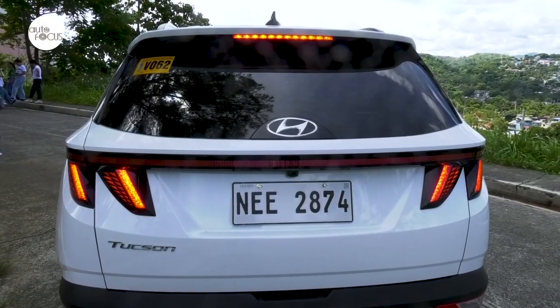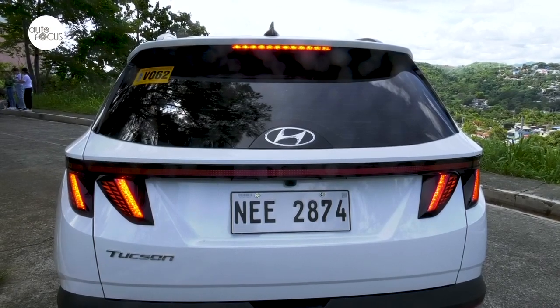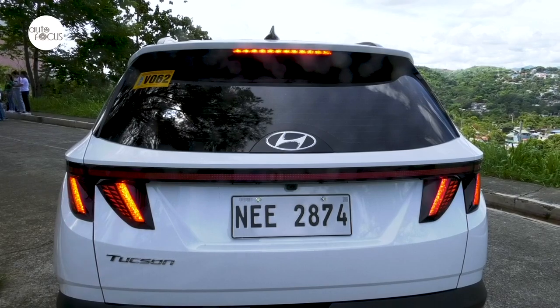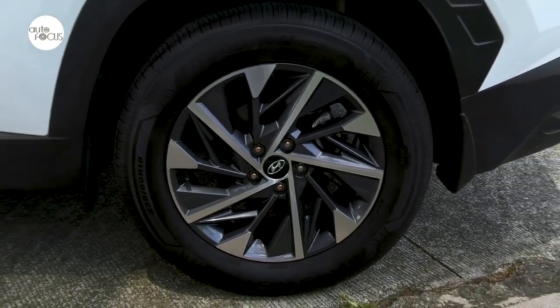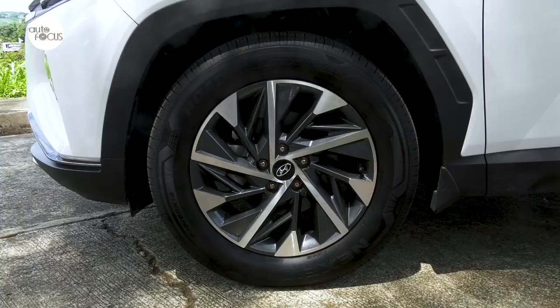Also notable is how Hyundai seemingly incorporated its logo into the rear glass window while ingeniously hiding the wipers under the rear spoiler with high mount stoplight. Both the 19-inch alloy rims of the GLS Plus and the 18-inch alloy rims of the GLS also stand out when compared to those on the competition.